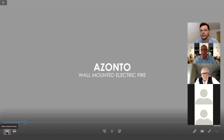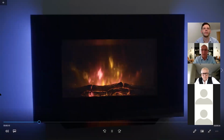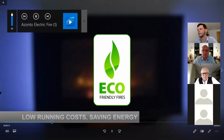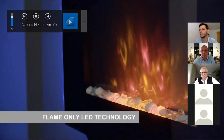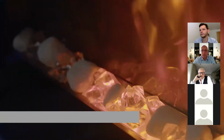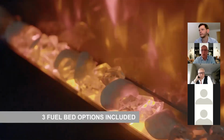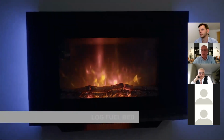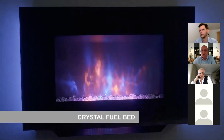So this is the Arizonto fire. It was the last one we showed on the PowerPoint. Just a good way of showing you some of the features here. So it's 35-inch glass fronted fire, flame only setting available. So low energy running costs, as we've talked about already. You can have a 1 or 2 kilowatt heat setting, and you get all 3 different fuel bed options included. So you can choose which one you want to use. So you can either have the logs, the pebble, or the crystals.